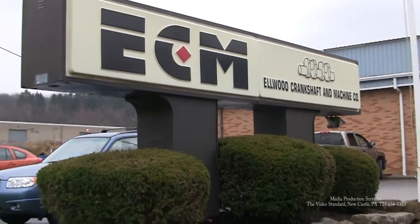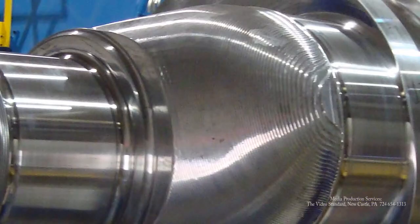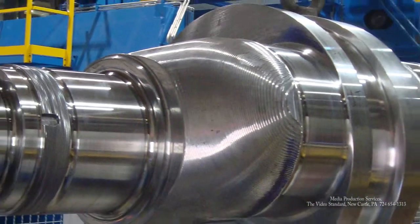Elwood Crankshaft is one of the world-leading manufacturers of extremely large and one-off crankshafts. We make parts basically small enough to fit in a lunchbox or big enough that it takes 2 trucks to carry it, all the way up to 13 meters in length and 40 tons in weight.